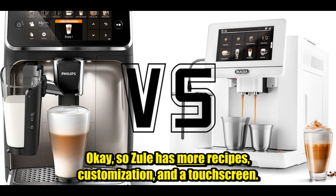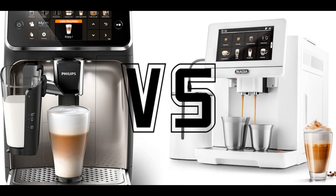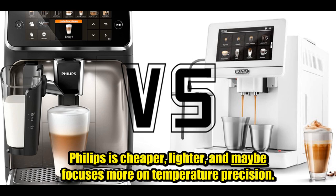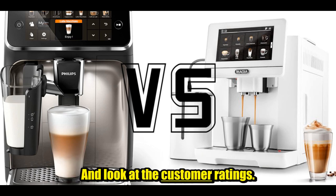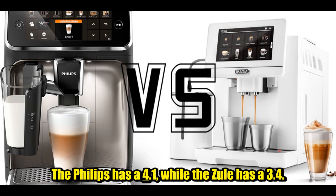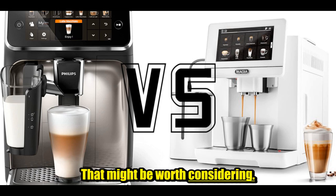Okay, so Zulay has more recipes, customization, and a touchscreen. Philips is cheaper, lighter, and maybe focuses more on temperature precision. Exactly. And look at the customer ratings. The Philips has a 4.1, while the Zulay has a 3.4. That might be worth considering.